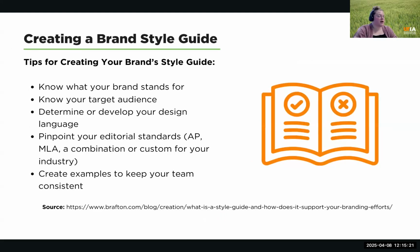So again, some tips for creating that style guide. Some of these things I've already touched on. Really know what your brand stands for. Know your target audience before you try to tackle these things, because some of these style guide or visual branding elements can be tough to figure out until you know your target audience. That's okay. If you get to a point where you need to have your own design language or editorial standards, we have one producer who, when they talk about their customer personas, they call them something really specific. So if you have a specific name for things that may not be an industry standard, maybe you hire a marketing firm or a social media person, and you don't think they would immediately know what that means, keep that design language in your style guide so that they'll know what you mean when you talk about whatever that may be.